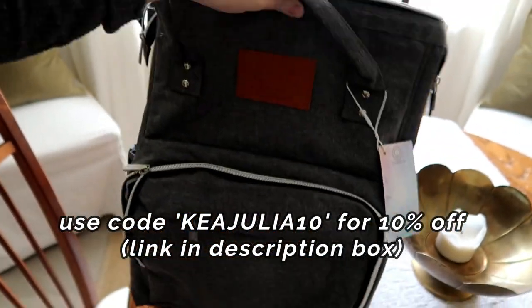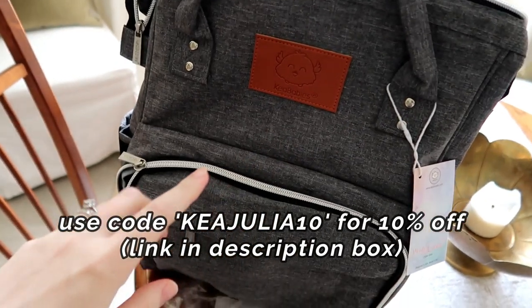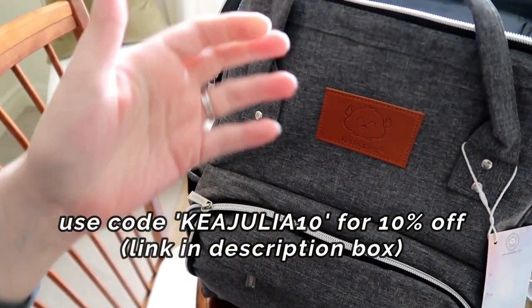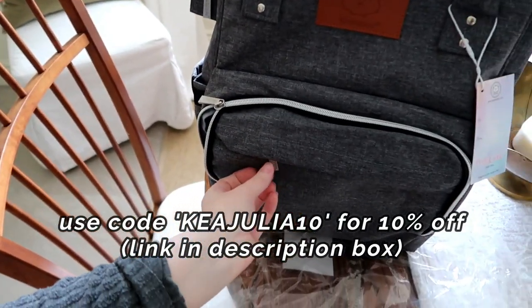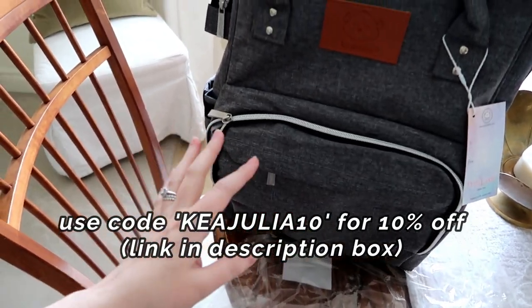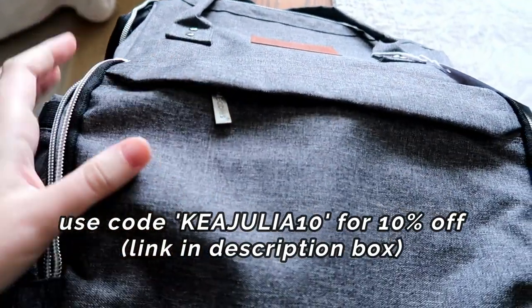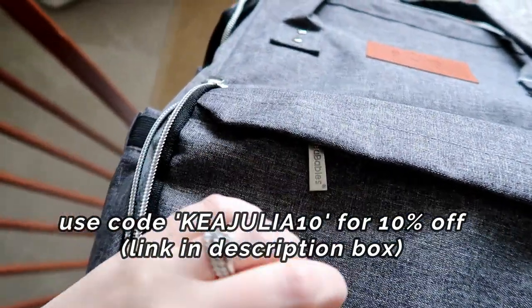I picked this out a few weeks ago when they first reached out to me, and we didn't know the sex of the baby yet. Not that it really matters, but I just wanted something to be a little more neutral, so I went with gray, and I think I went with their classic gray. And it's gorgeous! So durable.